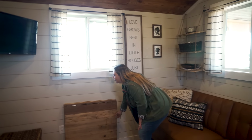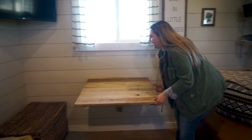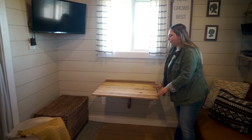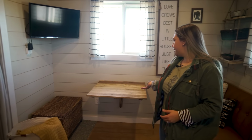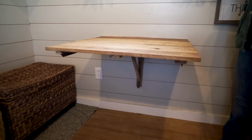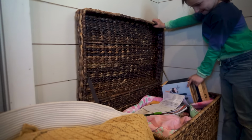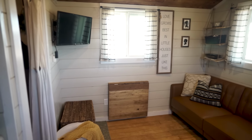This is our kitchen table. It was custom made, and we flip it up and we pull that. And this is where we eat dinner. This is where my oldest does crafts over here. So it's perfect for the tiny house. That's where their toys are at, in there. And we like to watch TV in here.